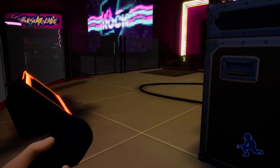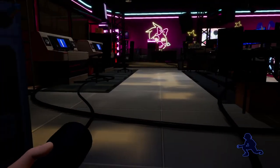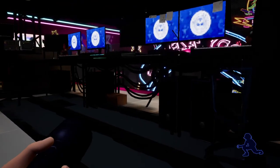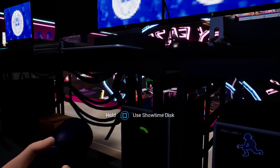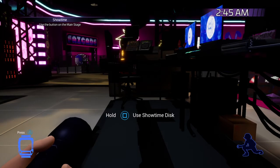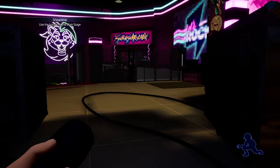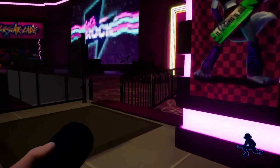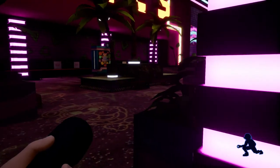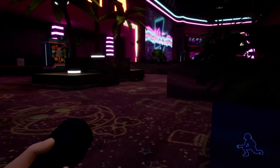Okay, let's... I remember that we had to have something here, and I think this might be the disc. So let's try it. Use Showtime disc. That should do it. I hope Freddy's okay. I should get back to the stage right away. So we have to go straight back down. This game is just asking for us to continuously die. It's literally asking us.